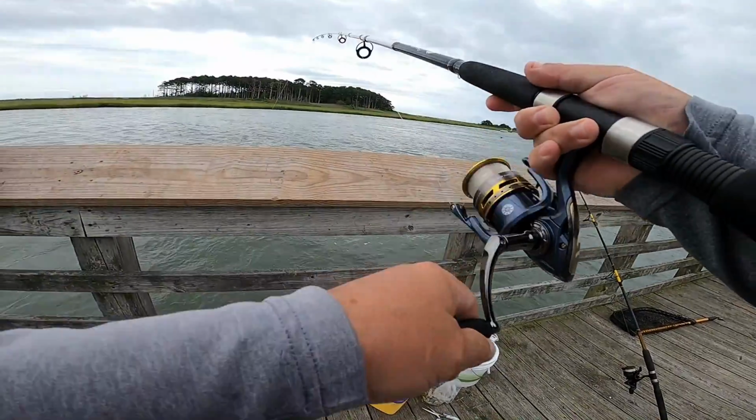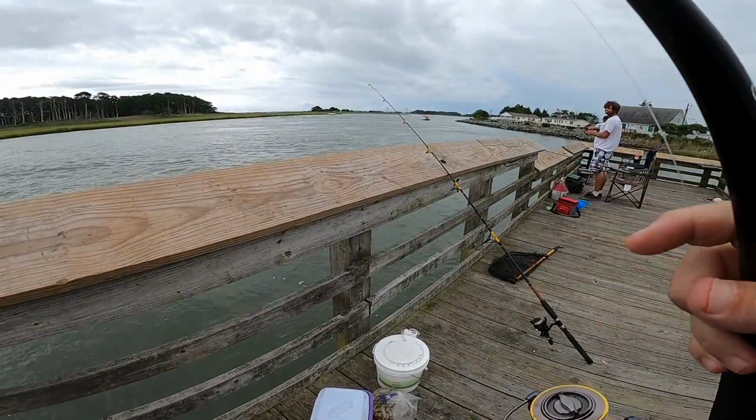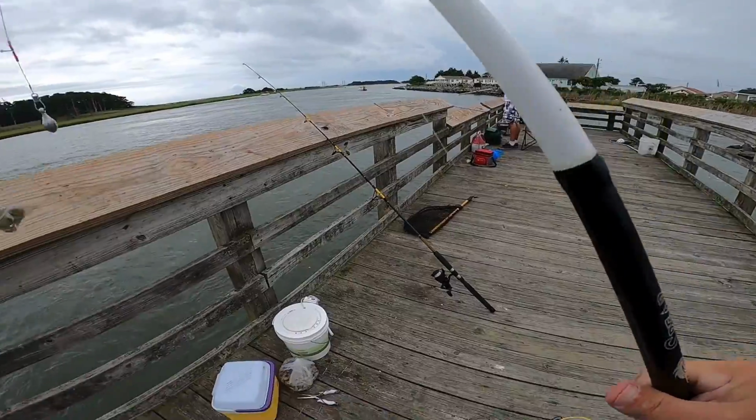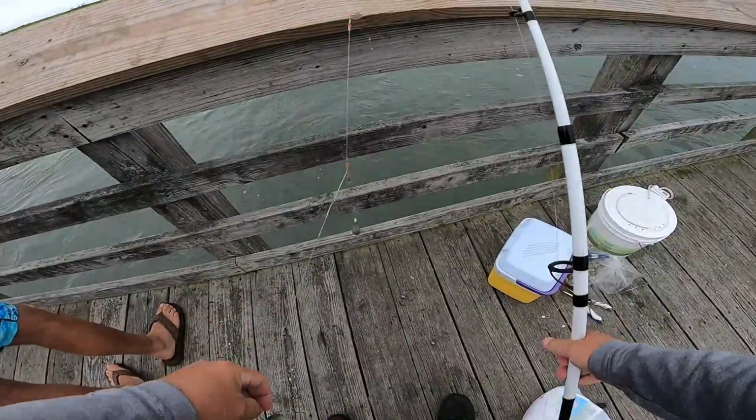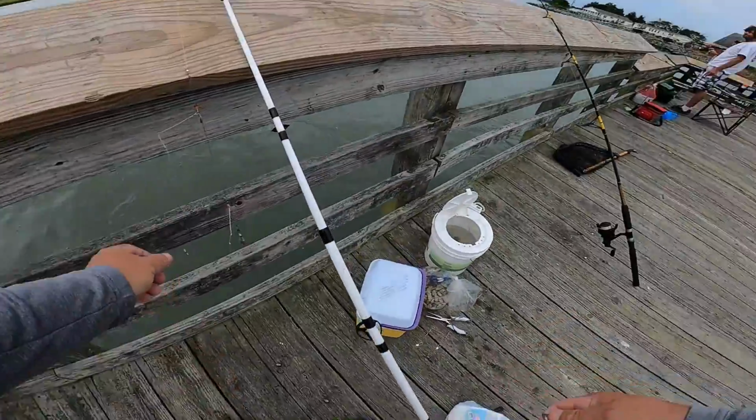Something was on there, definitely. Took your fish plate. Yep. Oh, crabs. Yeah, he sure did. Yep. It's probably the tog. No, what did I have on there? You had a minnow. There was a minnow on there. Yeah, he had my minnow. Well, I got stripped of my minnow.